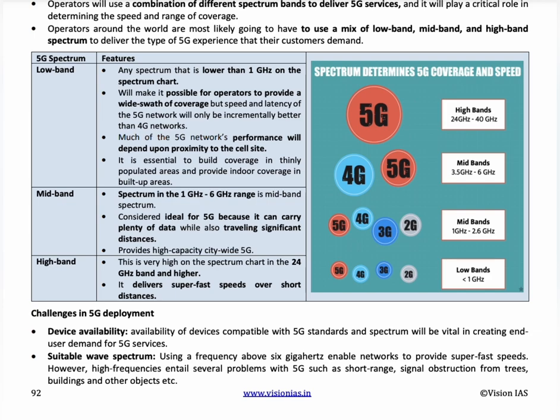Next is mid band. It ranges from 1 gigahertz to 6 gigahertz and it is ideal and can easily carry data while traveling significant distances. Next band is high band. It ranges from 24 gigahertz and higher and it delivers super fast speeds over short distances.